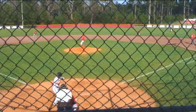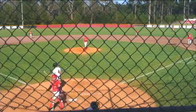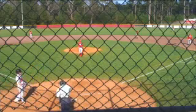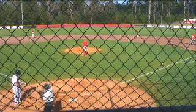Both teams, Logan settling into this match. He fouls that one off. Remains 0-2. No outs. Bottom of the third. Lumberjacks at the plate.